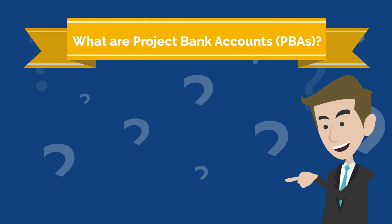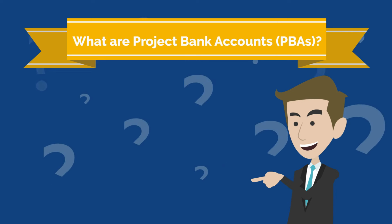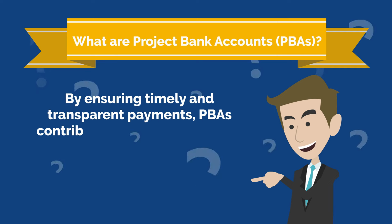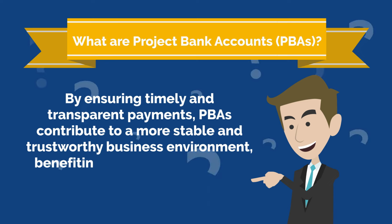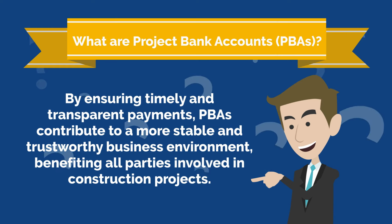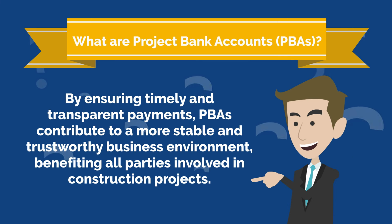Project bank accounts represent a significant advancement in the UK construction industry's efforts to improve payment security and efficiency. By ensuring timely and transparent payments, PBAs contribute to a more stable and trustworthy business environment, benefiting all parties involved in construction projects. Their growing adoption, particularly in public sector projects, underscores their importance in fostering fair payment practices and enhancing the overall financial health of the industry.